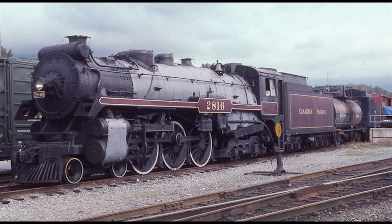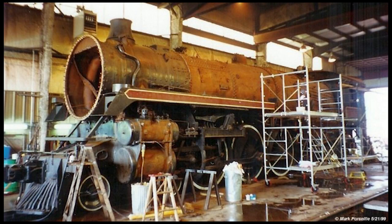After which, it was then transported cross-country to the BC Rail Steam Shops in Vancouver for restoration. During its overhaul, the old Canadian Pacific Hudson was converted from burning coal to oil and was given a few modern upgrades, such as a radio for easier communication and a diesel control unit in order to control diesel locomotives from the cab of number 2816.